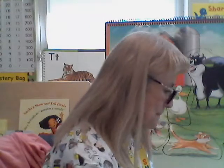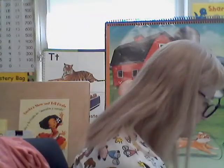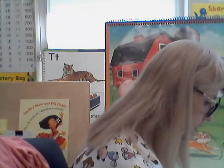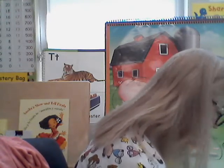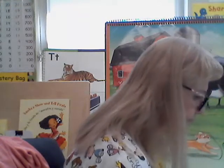Did I show you a chicken? Here's our chicken. And I showed you a horse, right? And I showed you a cow and pigs. I think that's it. Yeah, and friends, could there be tortoises in a farm? Could there be a tortoise? Well, I guess there could be, yeah.